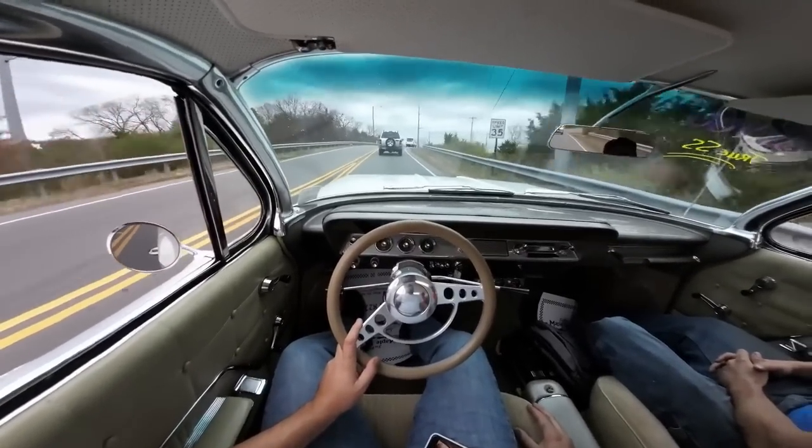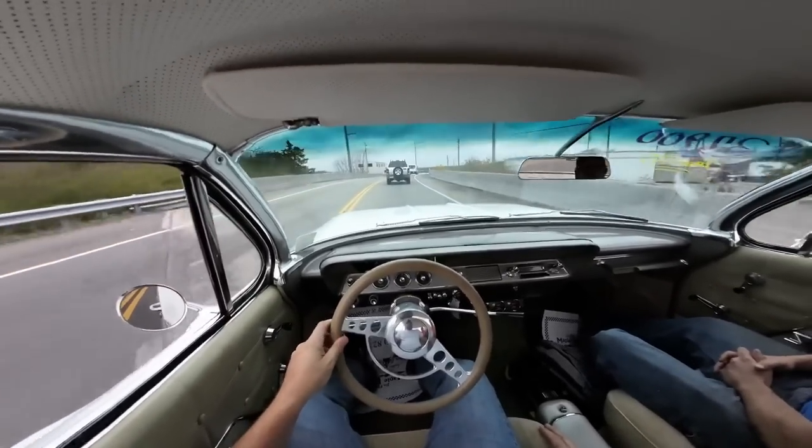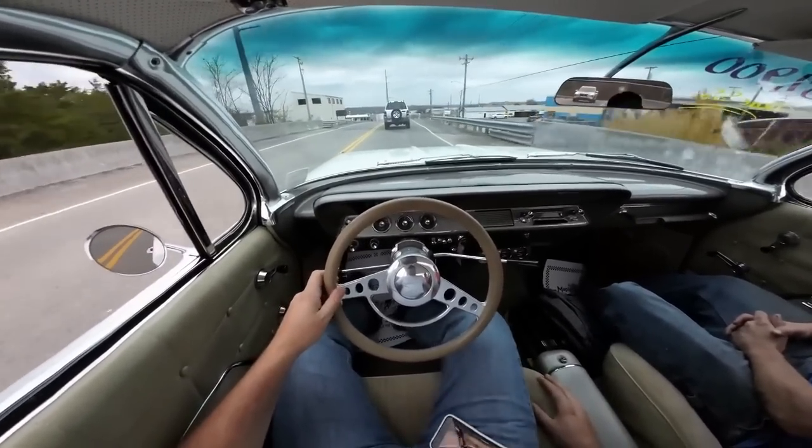But the ride's nice and smooth. Definitely got style. Needs a few things worked out. I hope you enjoyed this ride, guys.